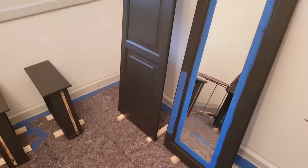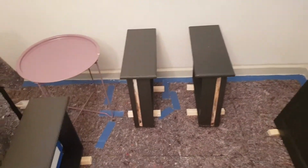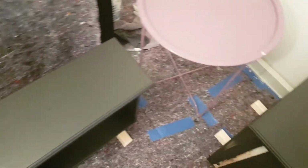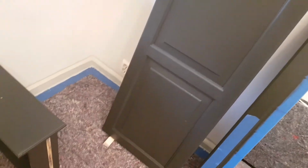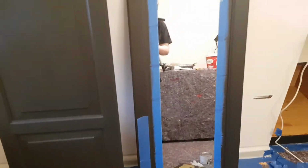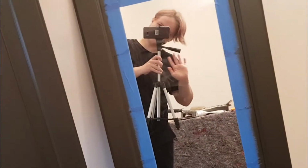And here they are in all their lovely black matte glory. They are looking very nice. The only thing is you can see the lines there in the drawers, like the tracks where you put them on. I ended up painting that black because I didn't like the way it looked. It showed when you pulled it back and I didn't really like that. But other than that, they are done. That's the only difference.